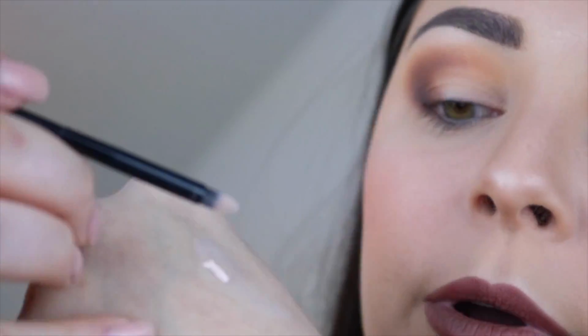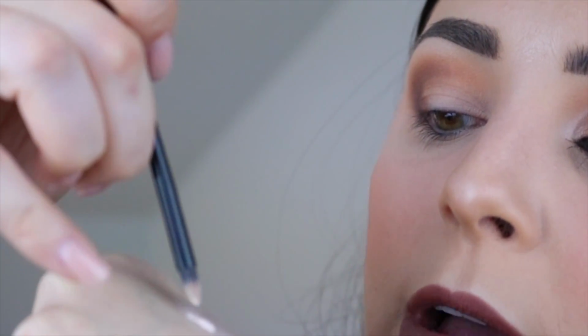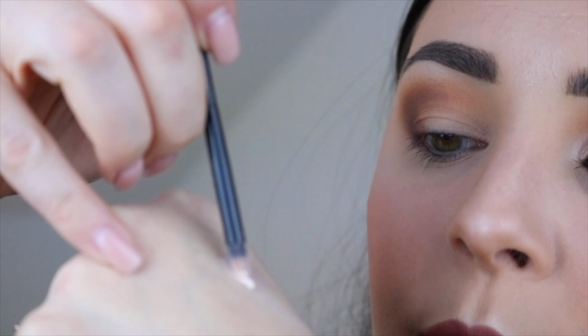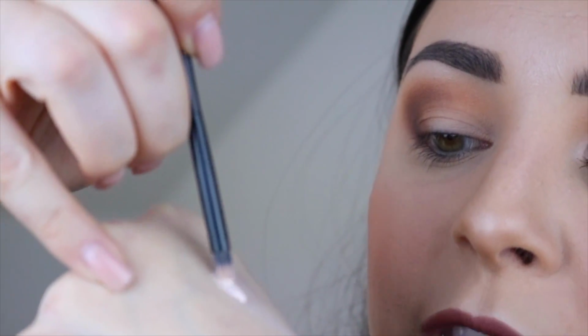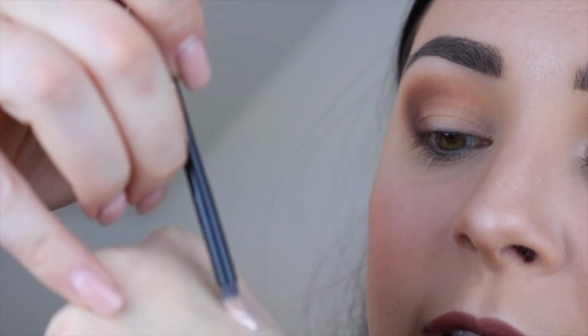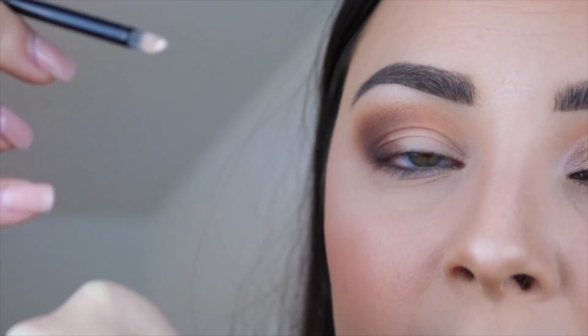So what I will do first is just pick up the smallest amount on the tip of that brush, and what I'll do to pick up this color as well is I will kind of dip into it and brush outwards. That way I can ensure the majority of the pigment is in the brush and it's evenly distributed, so I'm not getting a ton of product all at once.